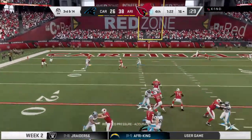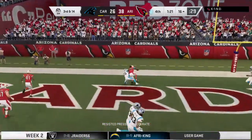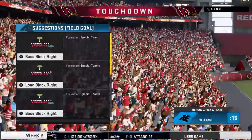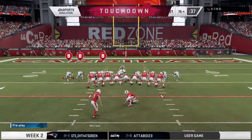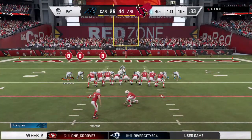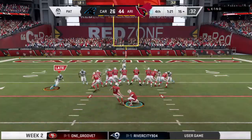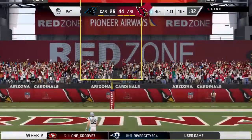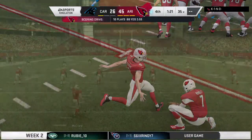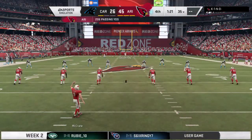Murray with a 3rd and long. And that is caught. Touchdown Cardinals. DeAndre Hopkins, his 3rd touchdown now on the year. And the Cardinals push further out in front. Extra point by McCrane, up and good. And that will make this a 19-point game.